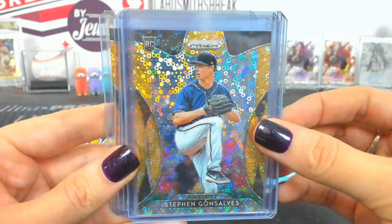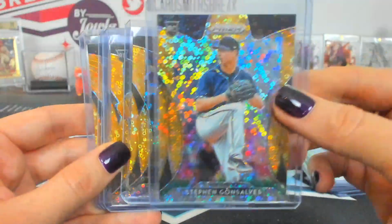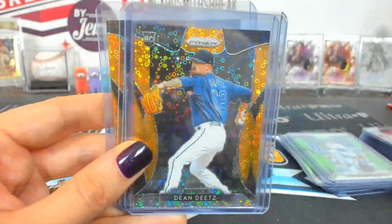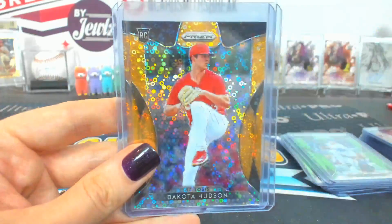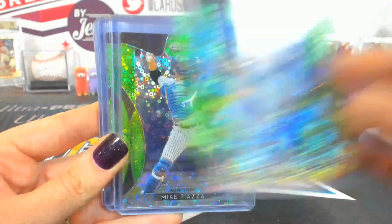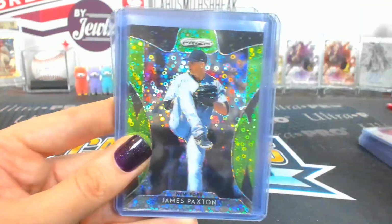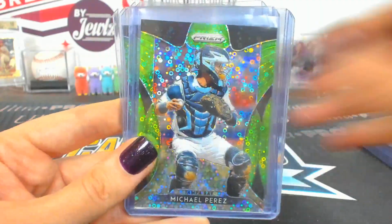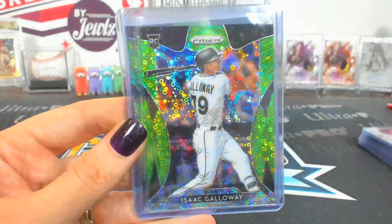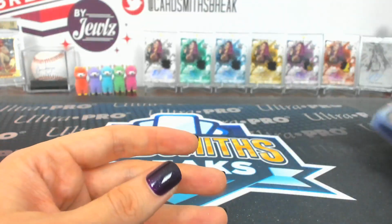Orange Donut Circles, these are number 2 of 150. Gonsalves, Aaron Judge, Dietz, Piazza, Hudson, and Machado. Neon Green Donut Circles to 199. DeGrom, Piazza, Gallo, Kopech, Paxton, Perez, Freeland, Galloway, Rendon, and Keller.